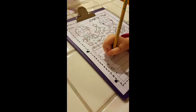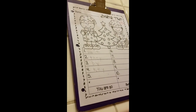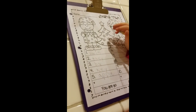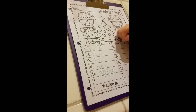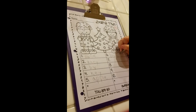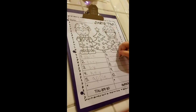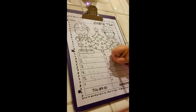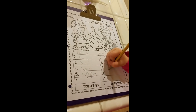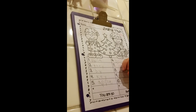Next is key. Apple. Bonus word? We'll skip bonus for right now. Okay. Number 6 is boys. Joy. And from. And class. Okay. Number 10 is tiny.